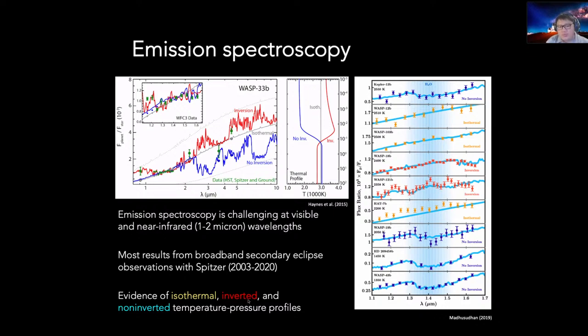So a non-inverted temperature profile is like the blue curve here. It's monotonically decreasing with increasing height. Whereas the inversion shows this sort of kink here, indicative of a stratosphere, where you have an inverted layer. And this is important for driving a lot of the atmospheric chemistry.